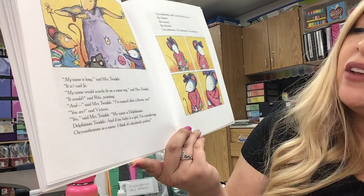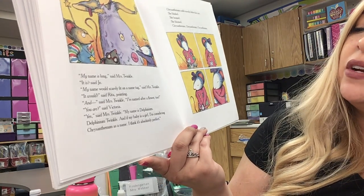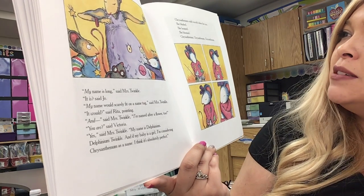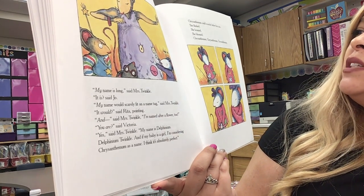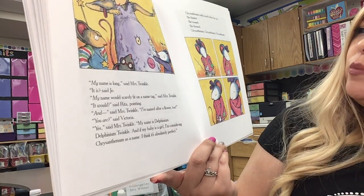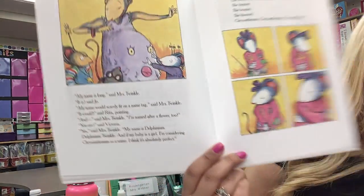"Delphinium Twinkle. And if my baby is a girl, I'm considering Chrysanthemum as a name. It is absolutely perfect." Chrysanthemum could scarcely believe her ears. She blushed. She beamed. She bloomed.